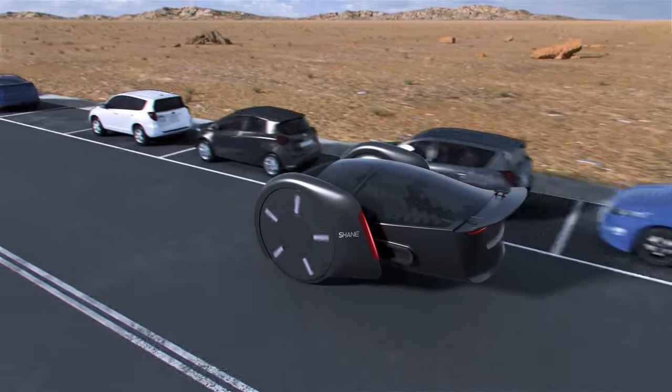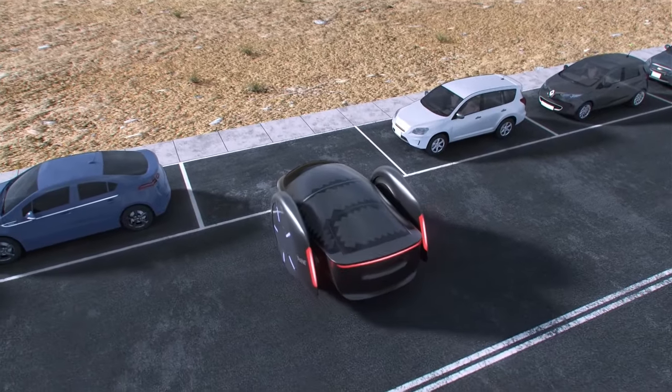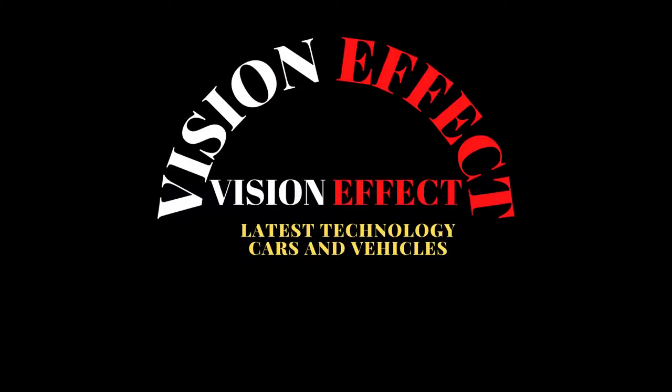It still runs and drives today and sits at the Lane Motor Museum in Nashville, Tennessee. It has two small wheels that stick out from the side to keep the Gyro-X standing when stopped. I hope Shane doesn't need something similar.